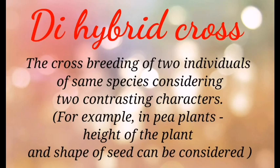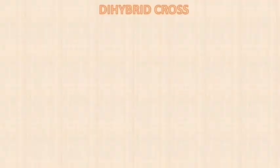Next, we can learn about the dihybrid cross. That means the crossbreeding of 2 individuals of the same species, here pea plants, considering two contrasting characters. For example, one character we can take as the height of the plant or the shape of the seed, or we can consider the shape of the seed or the color of the seed. Like that, two contrasting characters can be considered for doing the cross.